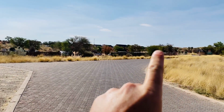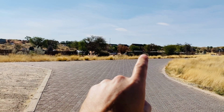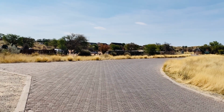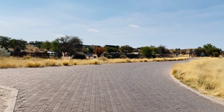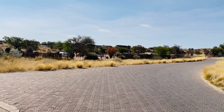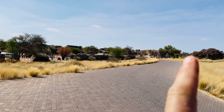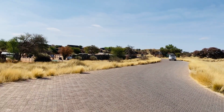is at the back, right up against the hill. You've got all the cottages, shop and filling station over there. The filling station is open 7 in the mornings to 7 in the evenings. Those times vary depending on season, so be mindful of that. But it's a really well equipped shop and filling station, and yeah, all the basics you might need. As always, it's a sand park, so it is quite expensive. If you can bring your own provisions, rather do that. Where that white bakkie is coming out is the game viewing area. You go in there and then you enter the actual game viewing park.